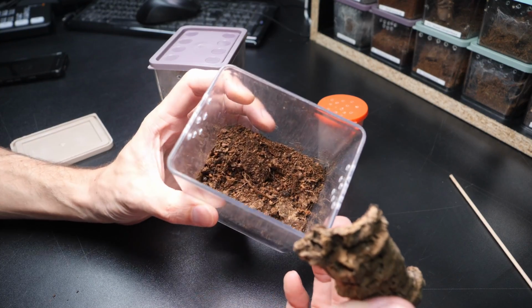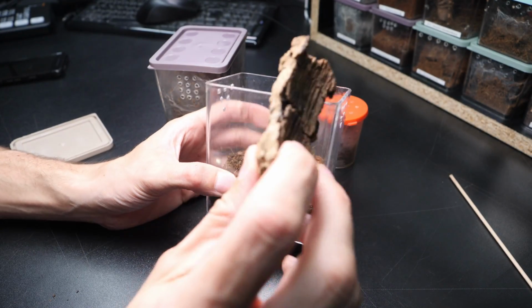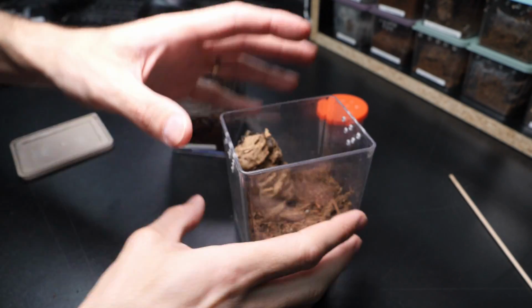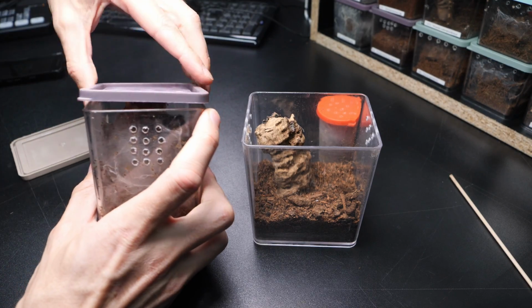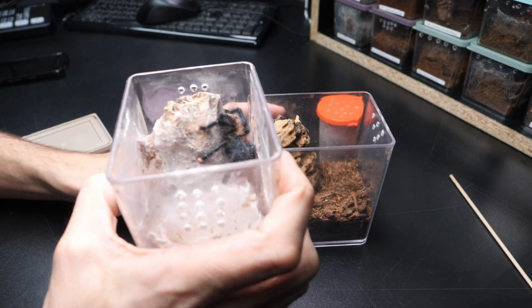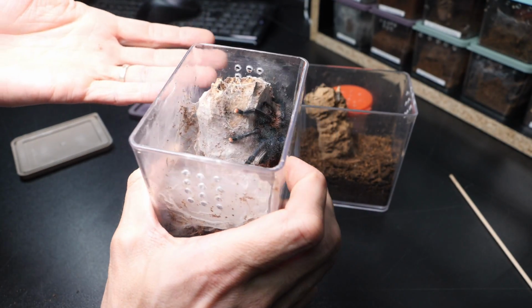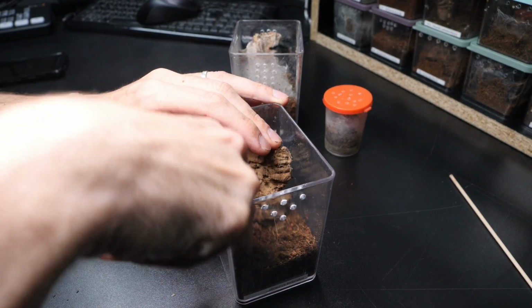You know the setup, it is pretty straightforward, just a bit of substrate and a cork bark. I just squeeze that cork bark inside, and basically Nemo will just web around. I did the same thing with this avicularia, and you can see the result. You see, there is a web all around, and the tarantula can just do whatever. So let's get Nemo inside now.